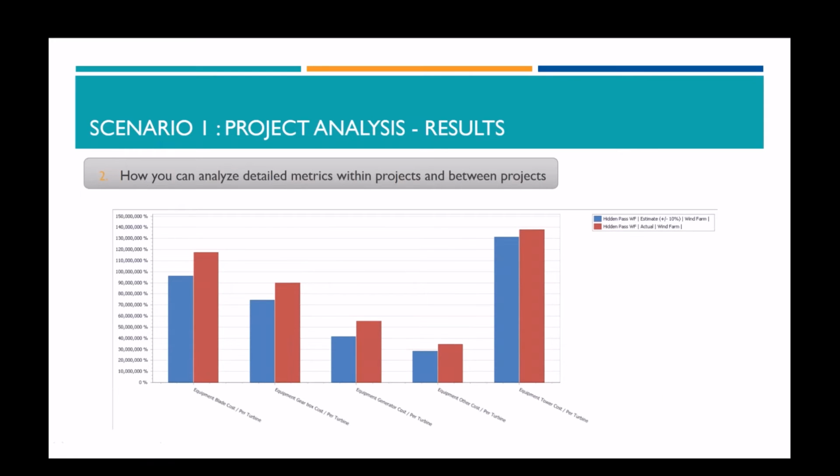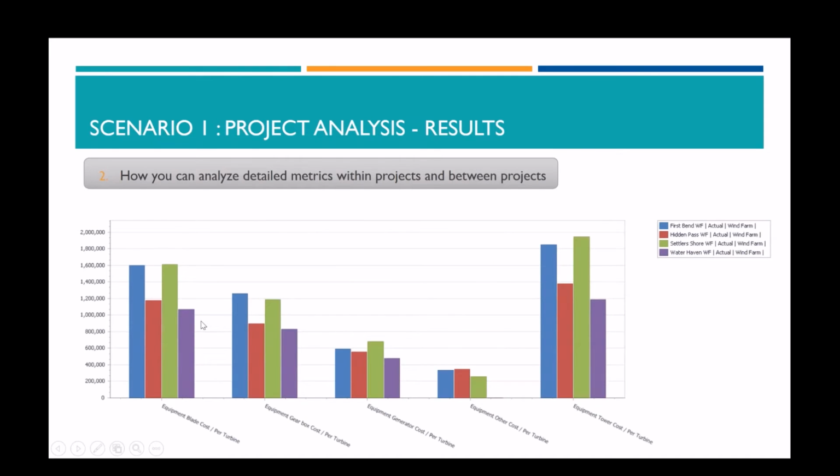Natalia anticipated this and provided this report to me from our metrics, and it shows that the cost per turbine across all our major equipment categories exceeded our estimates. I'd like to know how this translates when compared to our other completed projects. And this report provides that information for me.